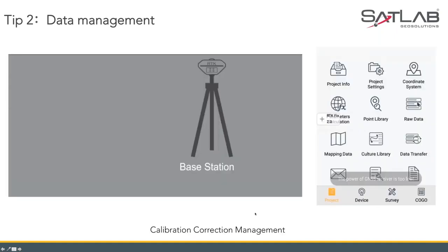Calibration correction management. This is very useful because sometimes we set up a base station, but we don't have a known point on the base station, so we don't have a correct position of our base. We have an option which allows us to compute a corrected base station by using our rover and measuring the known point.